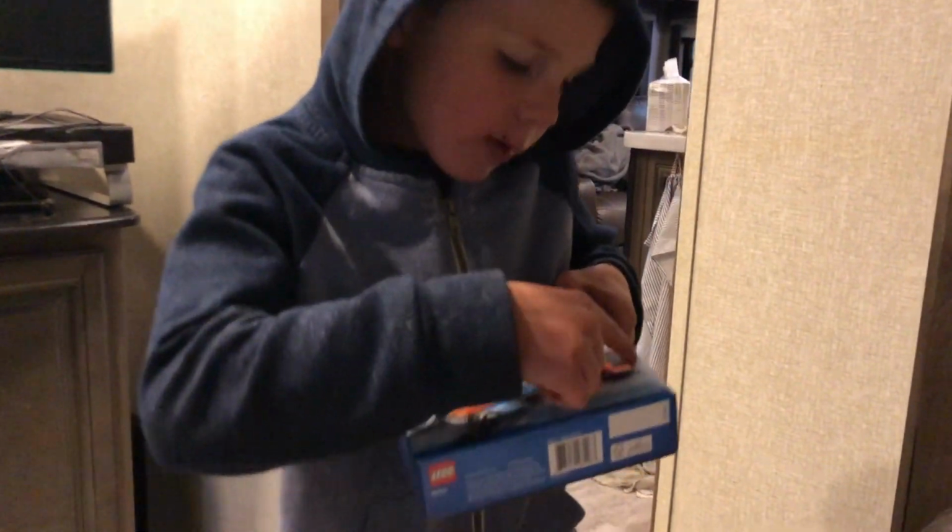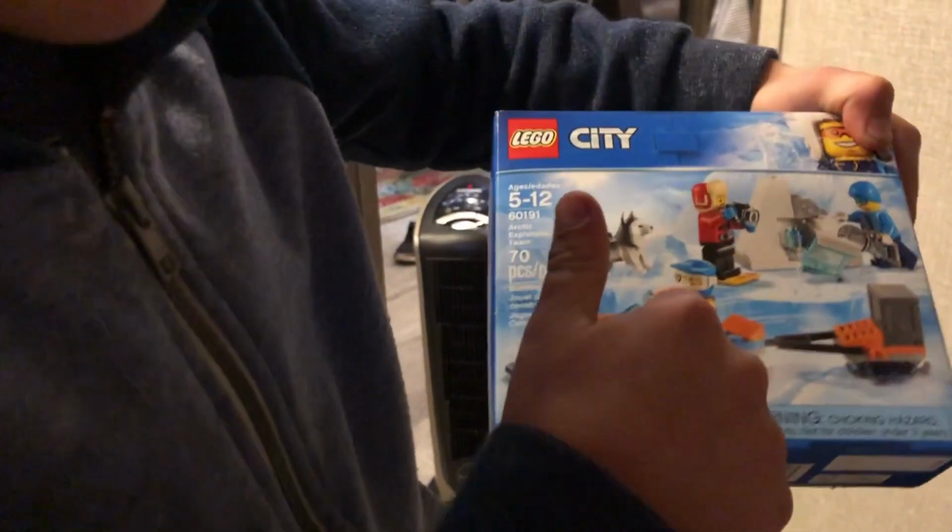It has a trailer with our box. Life and the owner.